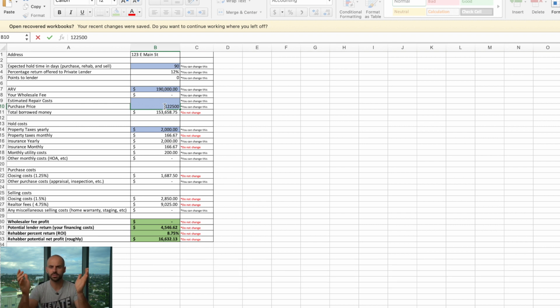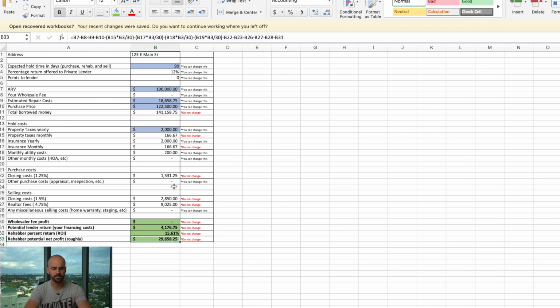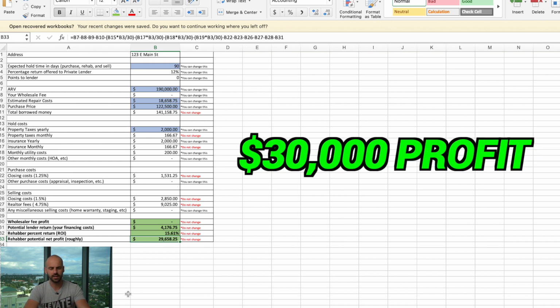It's a 15% profit margin, almost 16% profit margin, and $30,000 in profit. Now this is after paying all the realtor fees, the transfer fees, the conveyance taxes, the property taxes. This is after paying everything. How much money are we going to keep at the end of the day? And this deal is about $30,000 in profit.